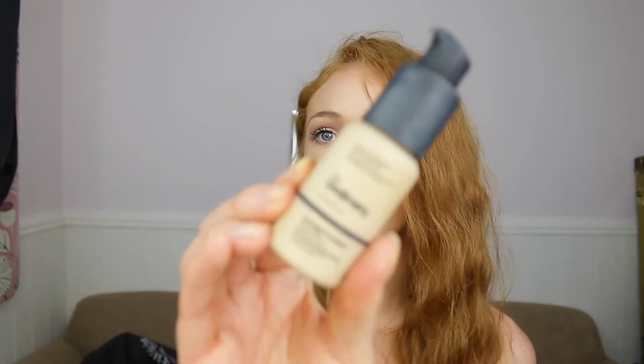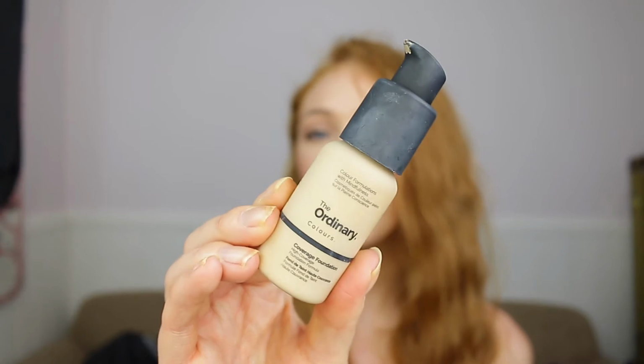And the other one is the coverage foundation. This one is the high coverage version of the Serum foundation. So this one is going to give you a matte finish. So if you're one of those people that likes to have matte finishes, you like to have full coverage, this is the foundation for you, because this one, you can tell that you're wearing foundation when you're wearing it just because of how full coverage it actually is. You only need a tiny amount of this and you will get full coverage straight away.